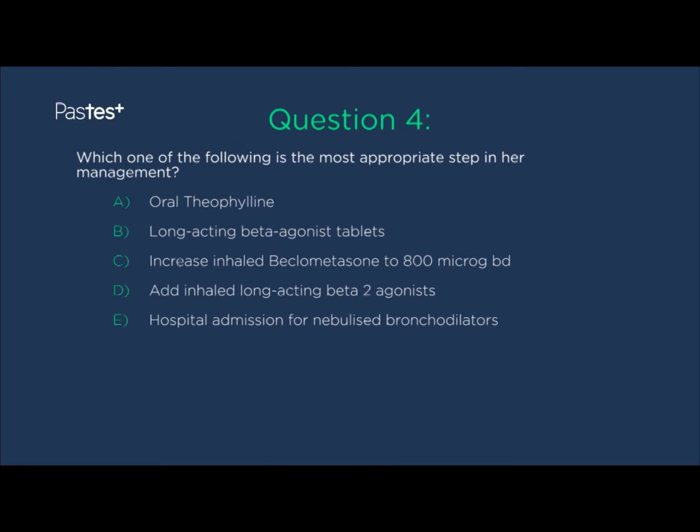So the question is, which one of the following is the most appropriate step in her management? I'm going to give you a minute to look at all the options, and then we can discuss.